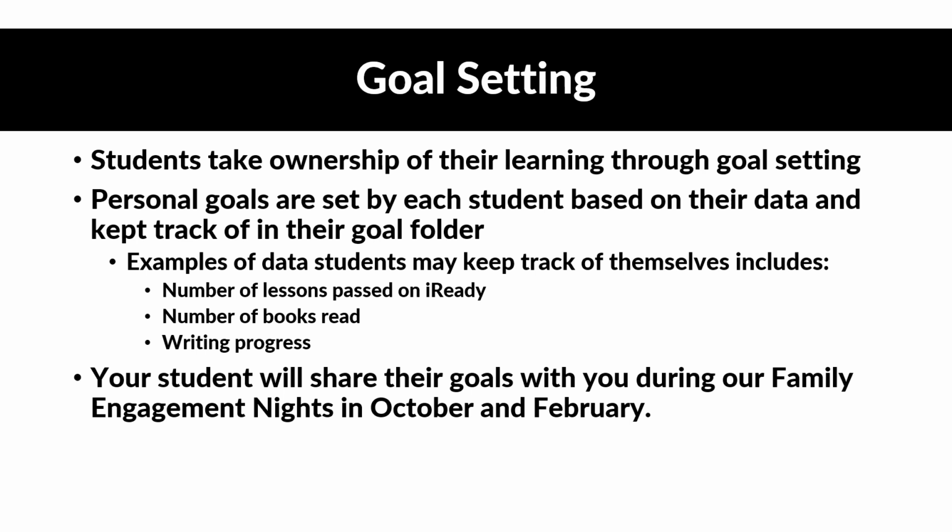Cherokee County practices goal setting with our students. We encourage children to take ownership of their own learning through goal setting. By using the data collected in beginning, middle, and end of the year assessments, students are able to set goals and keep track of them. Examples of goals to track are the number of iReady lessons passed, number of books read, and individual goals set through writing. Students will be excited to share their goals with you during our family engagement nights in October and in February.